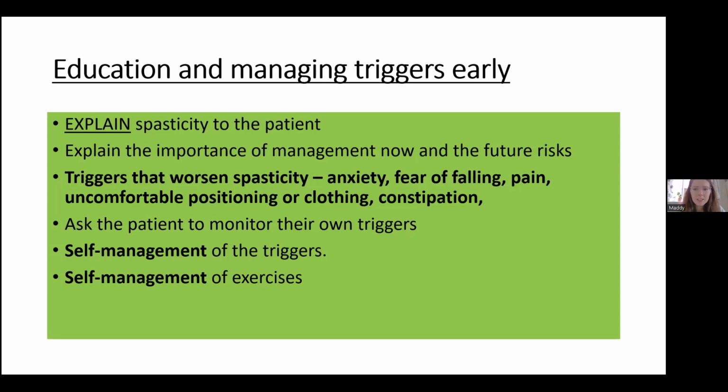So what I try is to get patients to report back to me in sessions, saying, okay, I'm feeling a bit more anxious today, so I know that my spasticity might be a little bit worse, or I've had an infection, so actually my walking might not be so good today. That way they're a little bit more aware of ups and downs, and that it's not always going to be up. It's going to be a bad day, good day, and it might be based on these external triggers and factors that are impacting on the spasticity.